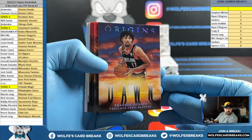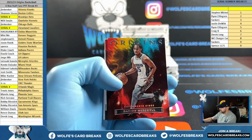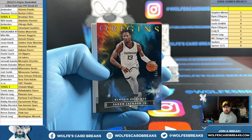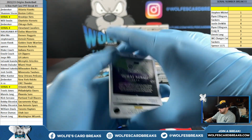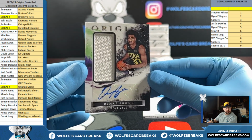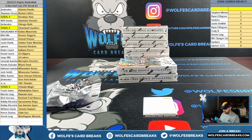Sharp, Portland. Don insert. Another Johnny Davis. Jaren Jackson Jr. for the Grizzlies to 99. Got a redemption here. Toss that down. Ochai RPA for the Jazz. Double autograph box. Reese with the Jazz. And then we'll take a look at that redemption. Another redemption.